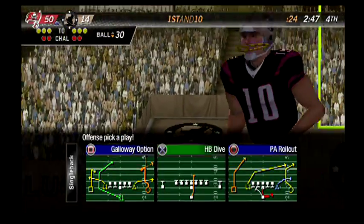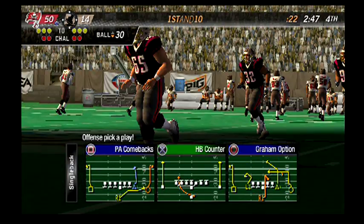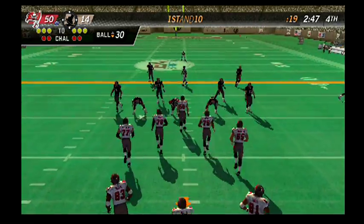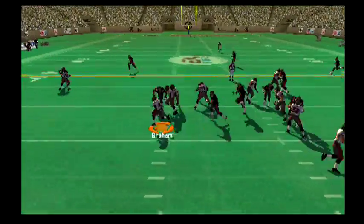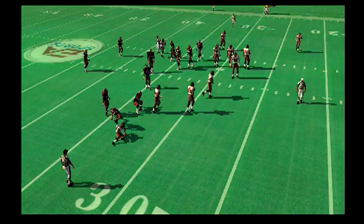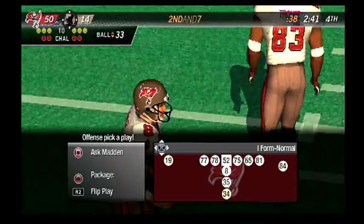Run it up the gut and keep that clock moving. First ball on their own 30. The home team with a four-man front. Kennedy is there for the tackle at the 33-yard line. Brand runs it for about 3 on the counterplay.